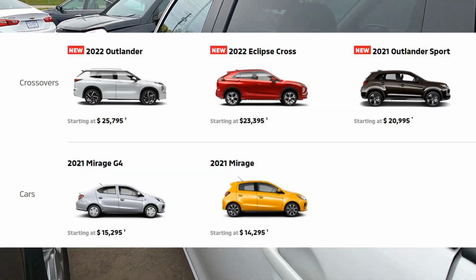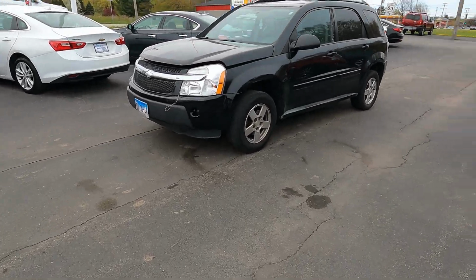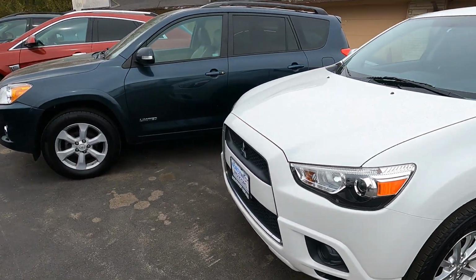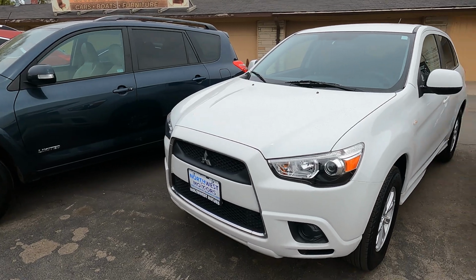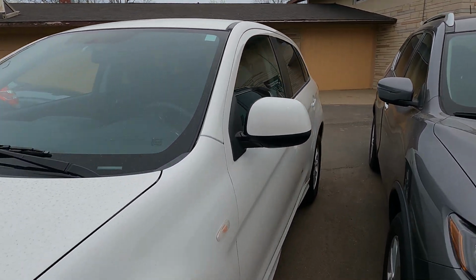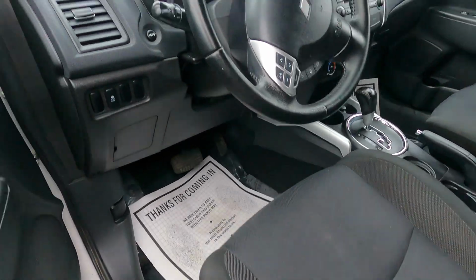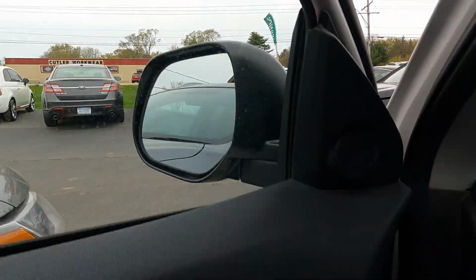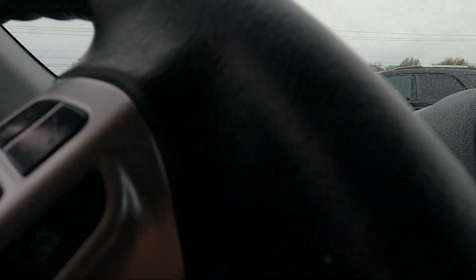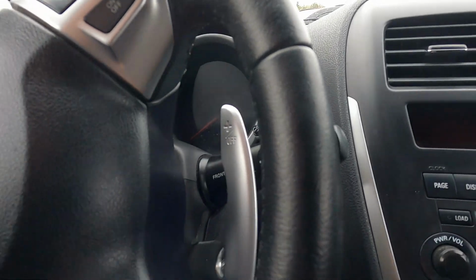But I think it just gets lost. It's parked very close to all these other vehicles. So, I mean, it looks okay. I think it looks okay, but I can't imagine them selling a bunch of these things. So let's look inside, see what we have. All right, got a little chair in the seat. All right, well, kind of like that Mazda, although this one is much newer.